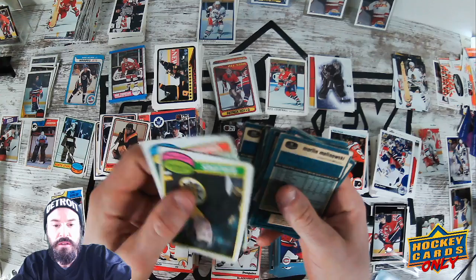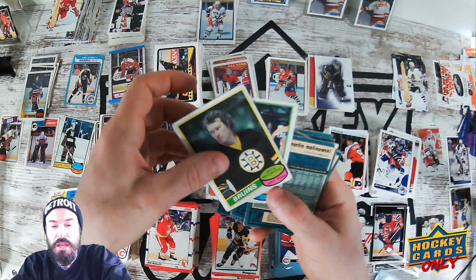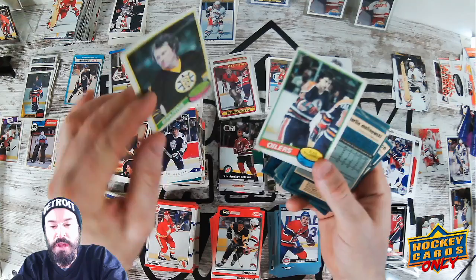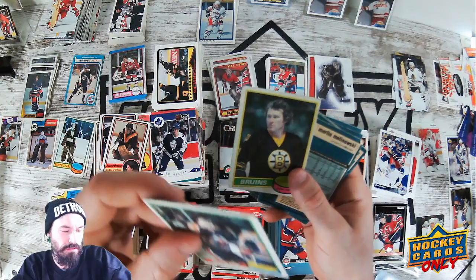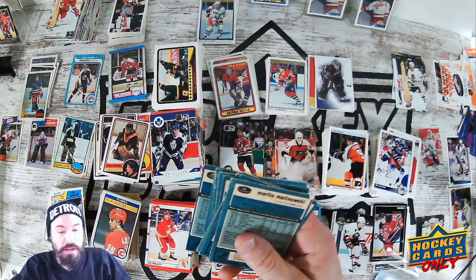These two, Dick Redmond, and it's not in that great shape at all. And then this Blair MacDonald is in horrible shape. It looks like it got ran over by a car or something on gravel. So it's in bad shape.